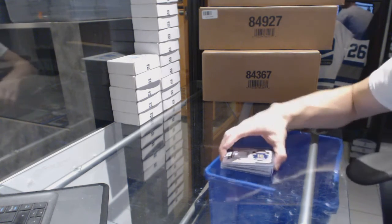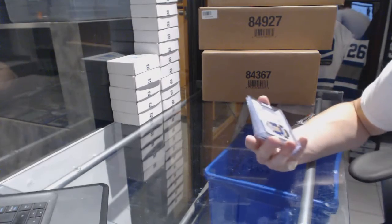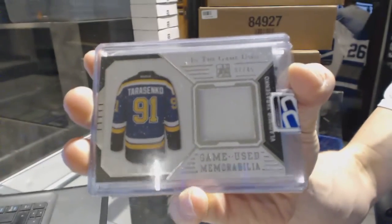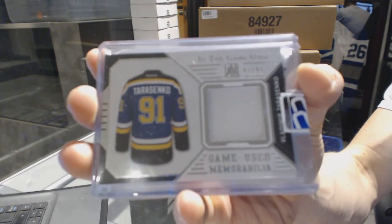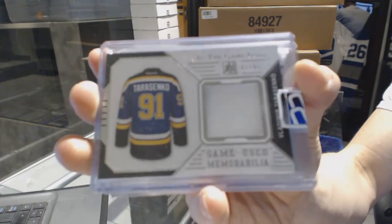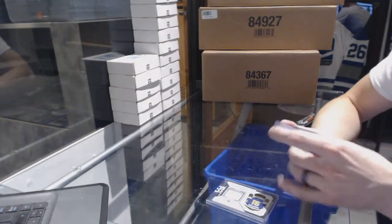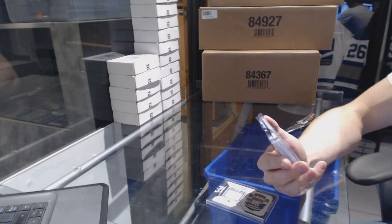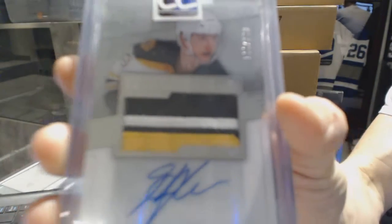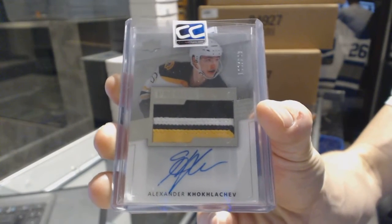We've got a 14-15 In The Game Used Jersey Silver, numbered 7 of 45, Vladimir Tarasenko. We've got a 14-15 Upper Deck Premier Rookie Patch Auto, numbered 299, Alexander Kokolechev.